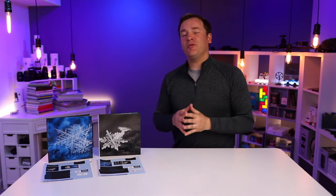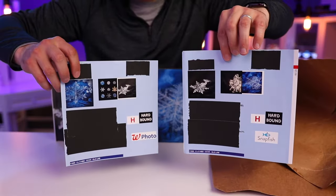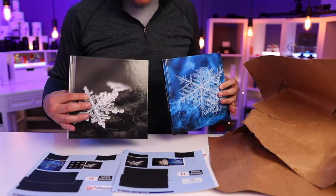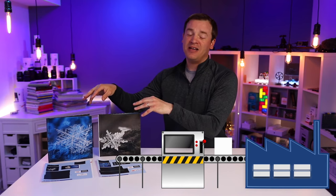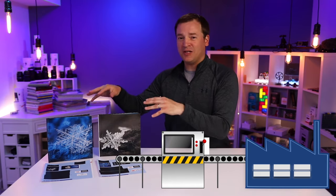Now on to the actual physical books. And speaking of Walgreens and Snapfish, I received two books on the same day with very similar packaging slips with different logos on them, and the books look near identical except for the photos I selected for them because they came from the same address and the same printing house. So Walgreens and Snapfish appear to use the same printing house, which is fine.